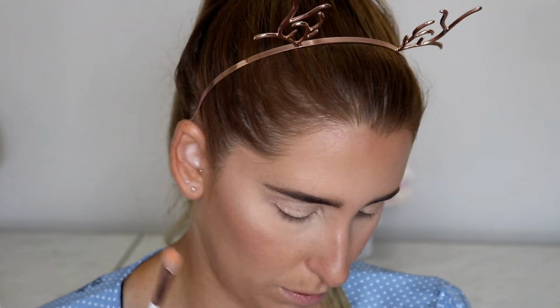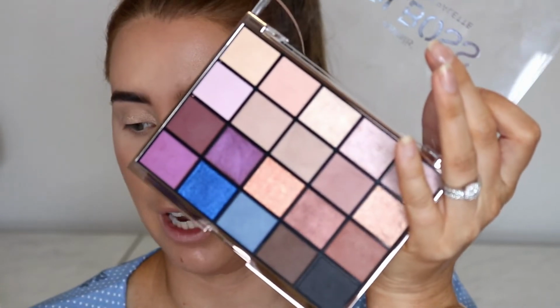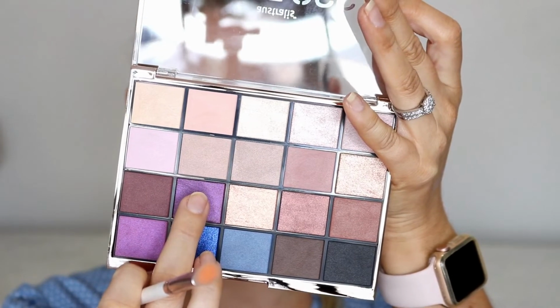So I'm going to take the deeper purple first. Most of these are, you've got 1, 2, 3, 4, 5, 6 shimmers, and the rest look like they are satin mattes. So they don't look fully 100% matte, they've got a bit of a sheen to them. That actually helps them to apply better, I feel, and not be so powdery. The deeper purple is this one here, and that is called Influential.